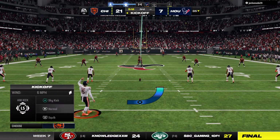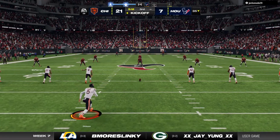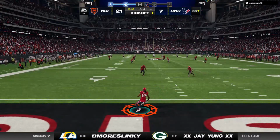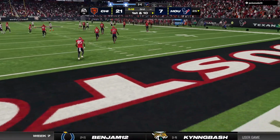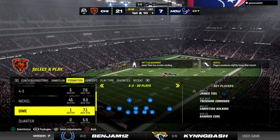Michael Dixon set to kick off. The Bears send the kicking team out there, and they will send this one away. And that one will bounce out of the back of the end zone, so we will start here at the 25.